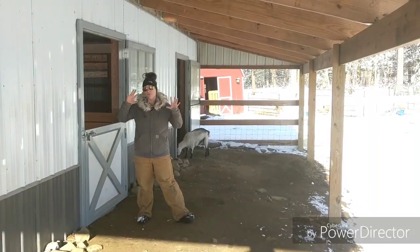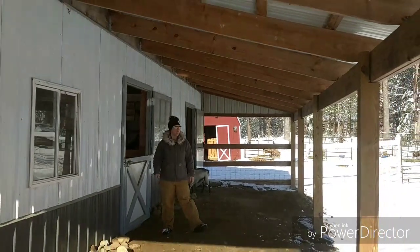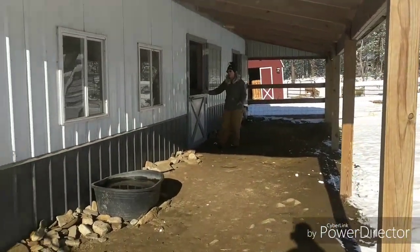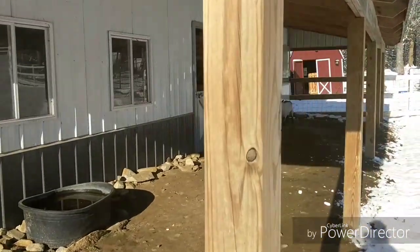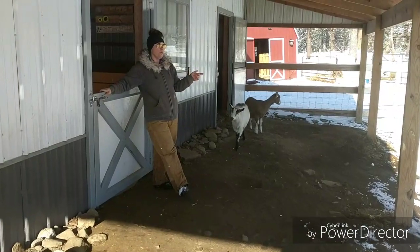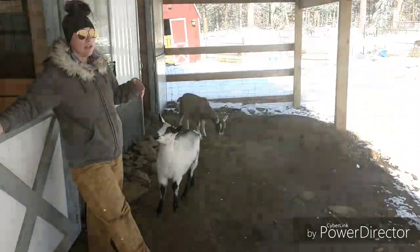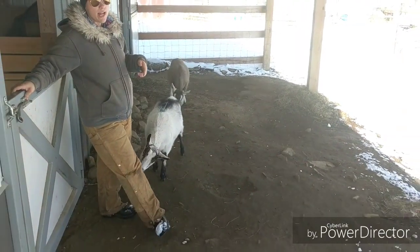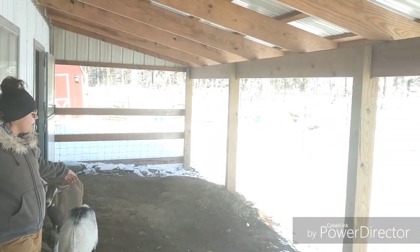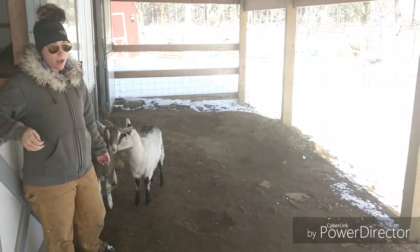So this is our covered porch area, full length of the barn, all 40 feet. This is our human door, and then that's the goat's door down there. It snowed yesterday, and I don't have to shovel to let the girls out. We could get a couple feet of snow, and I can still just come out here in the morning and let the girls out, and little princess hooves, if they don't like the snow, have a nice dry area to walk.